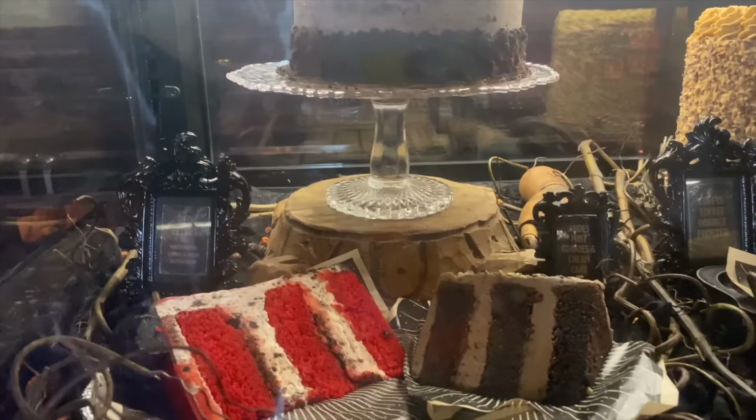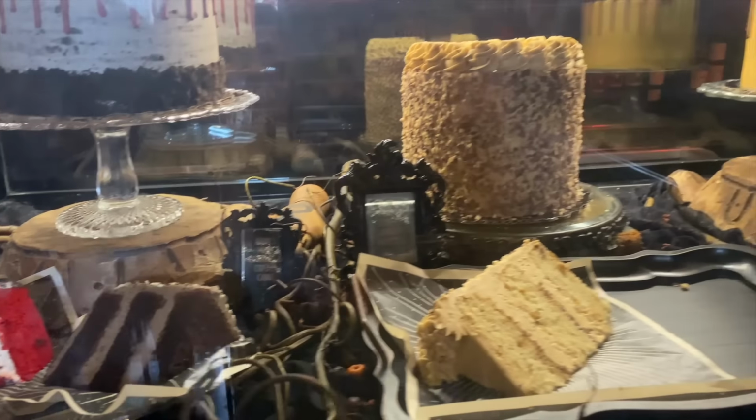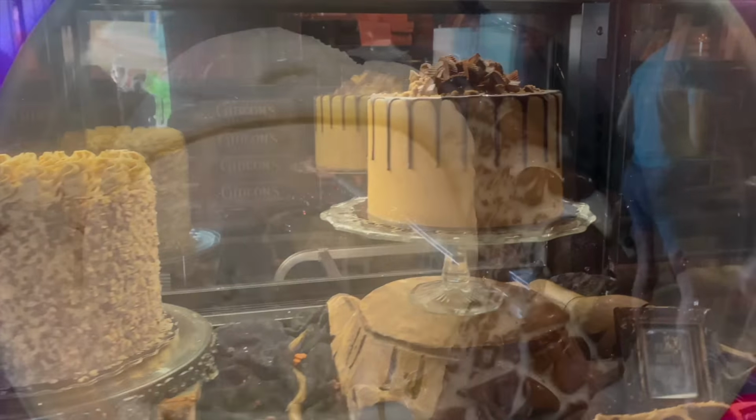During this time, Gideon's will serve their classic half-pound chocolate chip cookies straight from the oven with a scoop of homemade vanilla ice cream. Yeah.